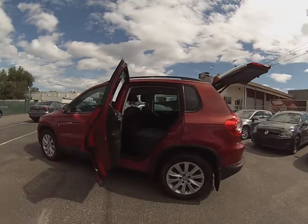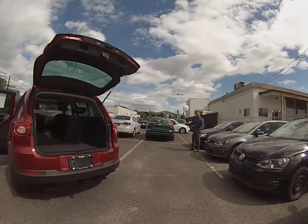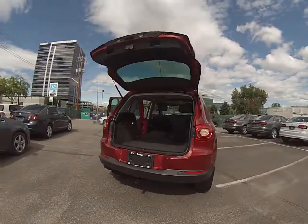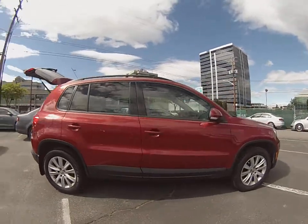I wanted to show you a bit more, do a bit of a walk around. I even have my Mexican friend there with the balloon. He's so excited about this car. So a little bit of a walk around here so you can see what everything looks like.